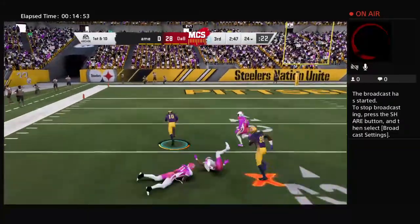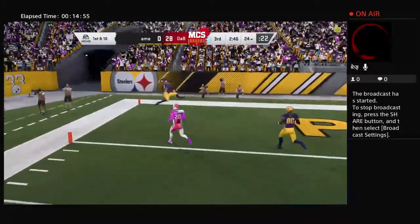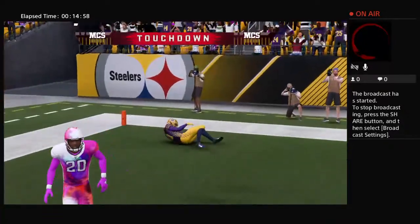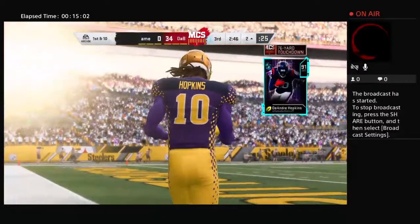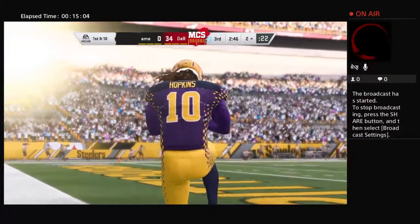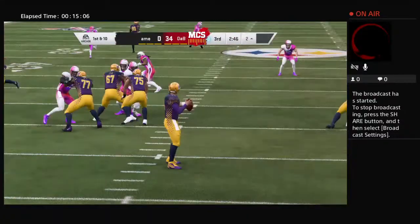It's caught inside the 25. And all the way in for the touchdown. DeAndre Hopkins, 76 yards, as his guys continue to put this one out of reach.